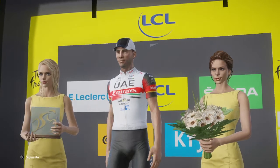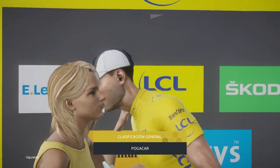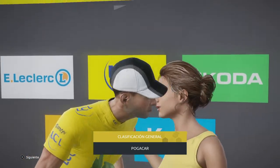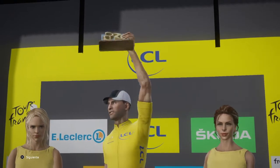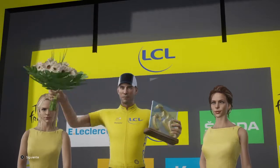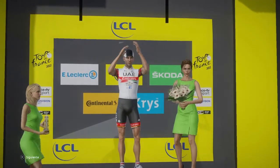Here's the yellow jersey of this Tour de France! Tadej Pogacar! He will be able to hang this jersey in his trophy room. Let's hope for him that he can add more. He's in sparkling form, and you can clap him loudly.